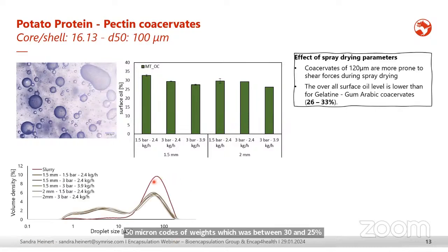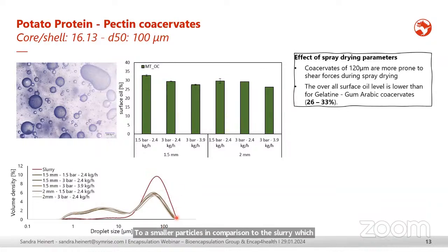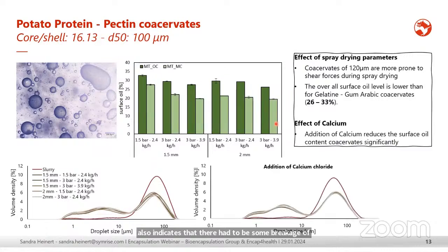Also, the particle size distribution shows that there is a clear shift to smaller particles in comparison to the slurry, which also indicates that there had to be some breakage of the coacervates during spray drying. And the addition of calcium also led here to reduced surface oil levels and stabilized the big particles slightly, which you can also observe in the smaller shift in the particle size distribution. It seems that the shell is more robust against mechanical stress when calcium is added.